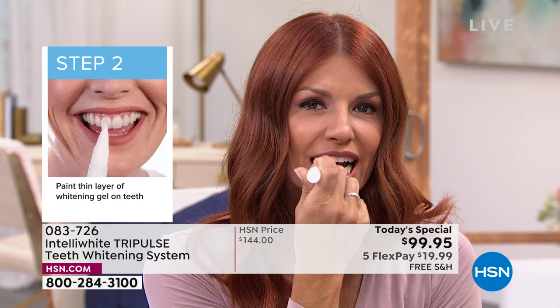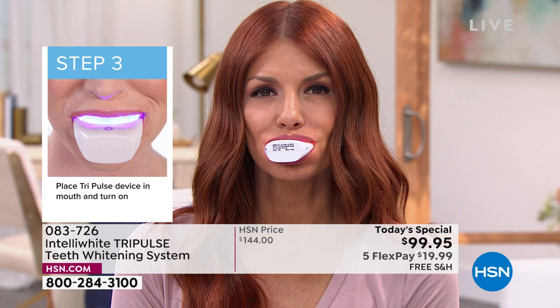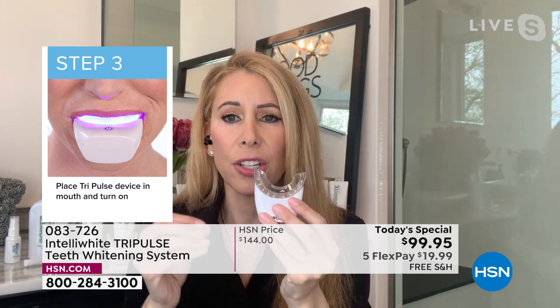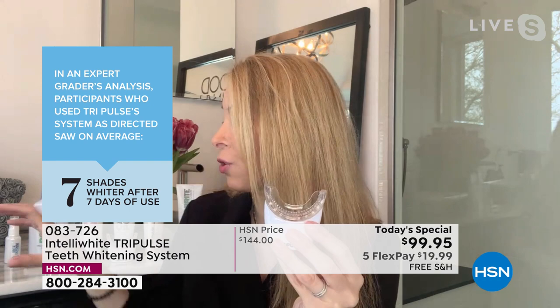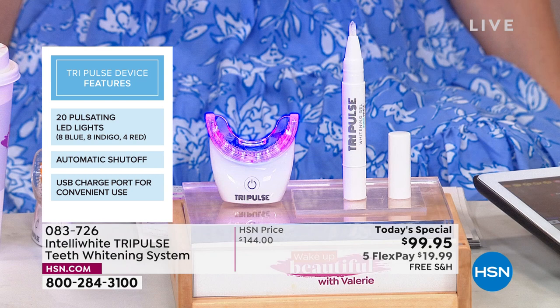I haven't seen results like this in my dental office with this $500-$600 light. Wow. With just plain blue light. We have three different color lights. We have red, we have indigo, and we have blue. And there's 20 super LEDs, not just regular LEDs. I want you to understand, you're getting a mini machine at home. Look at that. It looks like a machine. It's not just a light that you're plugging into the phone that basically works as a flashlight.